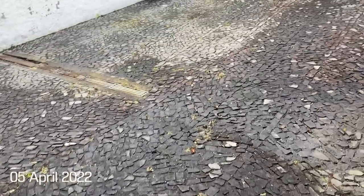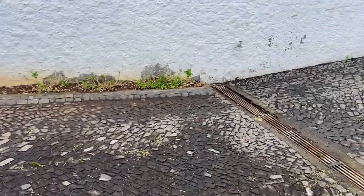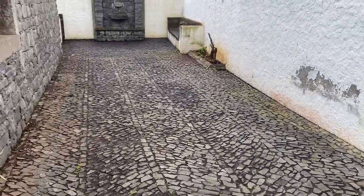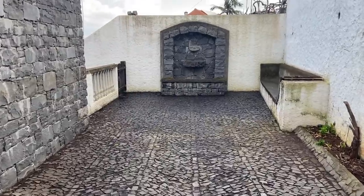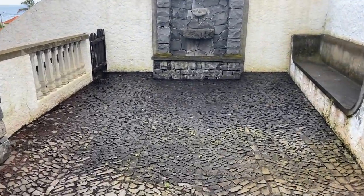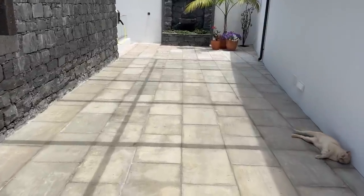Originally, we really liked that stonework, that traditional Madeiran flooring. You'll see that in Funchal a lot. We did. We wanted to keep it. Trouble is, it leaks like a sieve if you have a broom underneath. So we had to have it removed. Yeah. Our builder insisted on removing it. There it is, gone. And then they made our slabs to replace it.